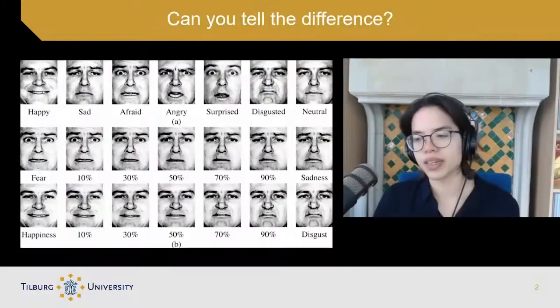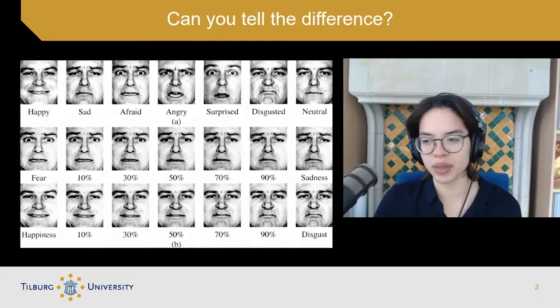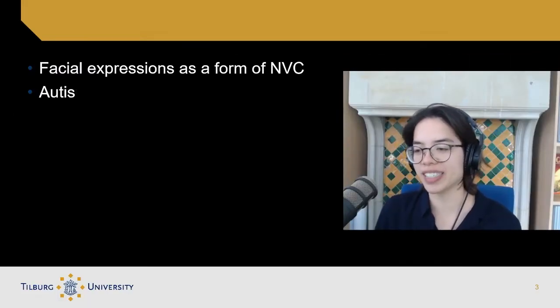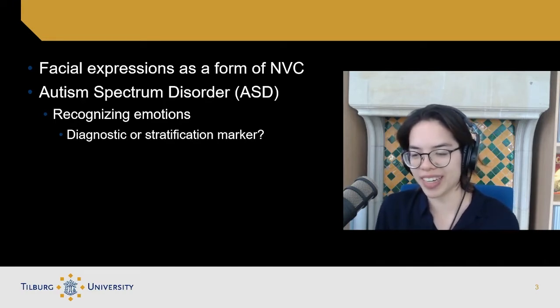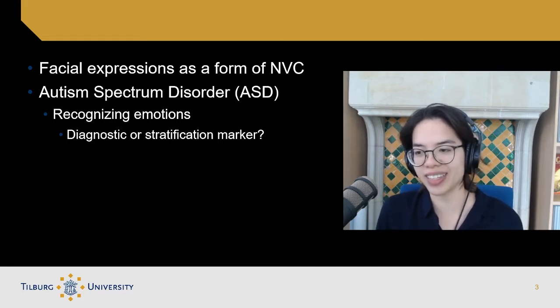what's going on. You can probably tell the difference between these prototypical examples of 6 basic emotions, but people with autism can have some trouble with this. Now, what does this have to do with nonverbal communication? Facial expressions are a form of nonverbal communication, and people with autism can have trouble understanding, recognizing and interpreting this kind of nonverbal communication, which means that the recognition or lack of recognition can be used as a diagnostic or stratification marker, meaning it can help assess the level of autism a person might have.